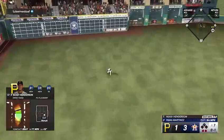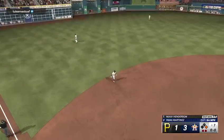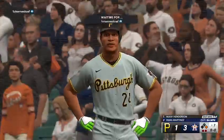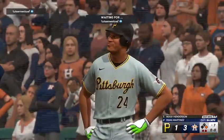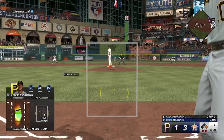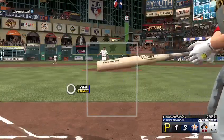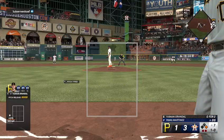Sneaks through, base hit. And Yasmani Grandal with a chance to make an impact with two away. Yasmani Grandal, the next Pirate to hit. This might be a steal situation, but that's not your average catcher behind the dish. You have to be careful here. And that's outside. And that's ball one.